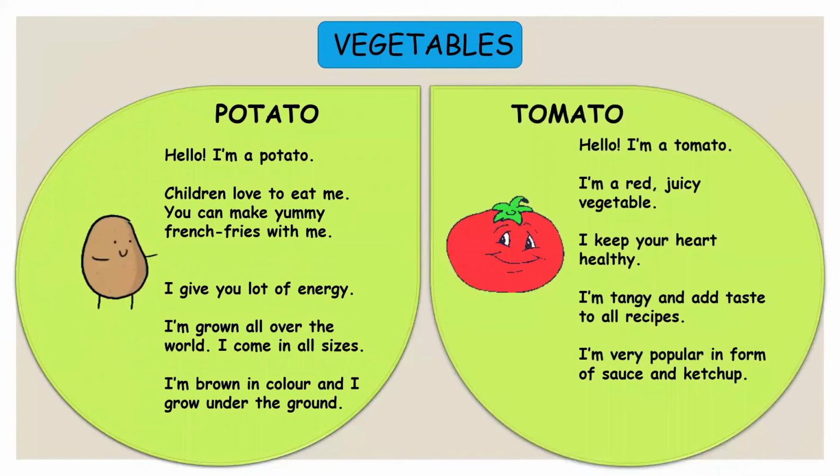Now let us have a look at the red tomatoes. Tomatoes are red, juicy vegetables. It keeps your heart healthy. It is tangy and sweet and adds taste to all the recipes that your mommy makes. It is a very popular thing which comes in the form of sauce and ketchup. So next time when you have French fries, you can team it with tomato sauce or ketchup too. But make sure you don't eat too much of it.